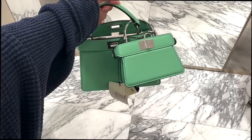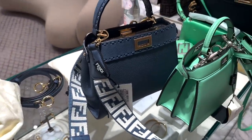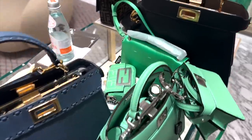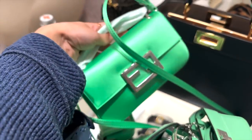I can't. And here's just an overview of everything that I was able to try on. The sales associate at Fendi and the manager were so, so nice and welcoming, super helpful, super fun to talk to. Are any of you guys picking up anything with the edamame color? Leave me a comment down below if you guys are.